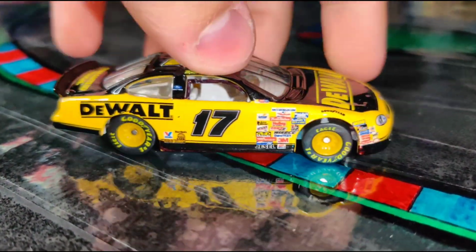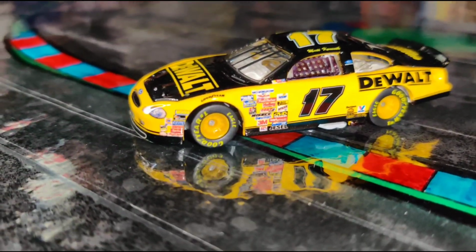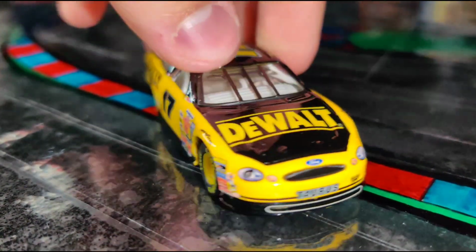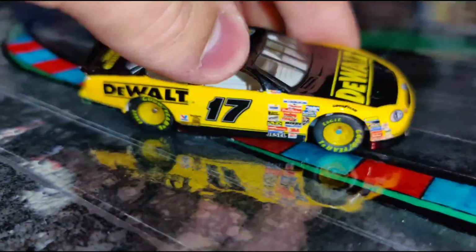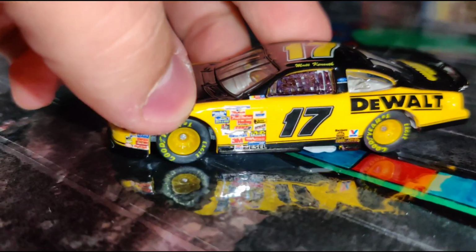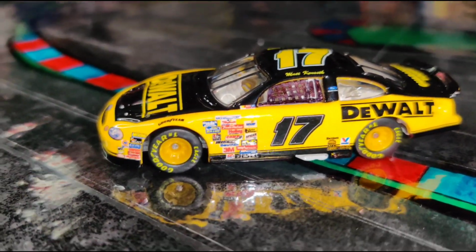And Hot Wheels made this diecast. Can we get Hot Wheels to start making NASCAR diecast again? Because, I mean, this looks incredible. This looks so good. The quality, the rubber tires, the material. Oh my gosh, bro, this is amazing. We need Hot Wheels to start making NASCAR diecast again, because this is awesome.